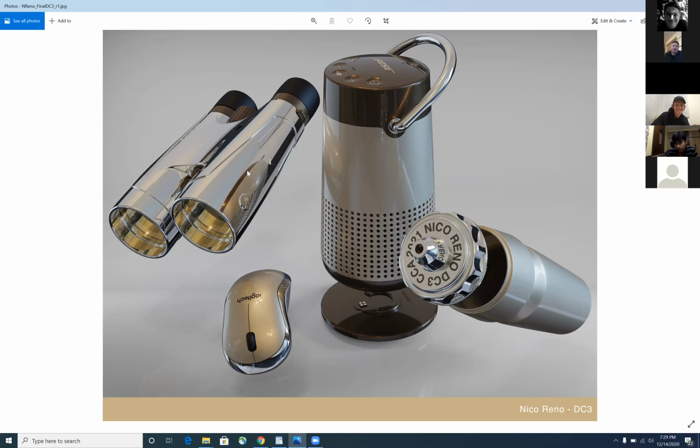Yeah, there's a total Star Wars vibe going on, and do you know who Doug Chang is? No. Doug Chang is the head of creative development at Industrial Light and Magic. He is the guy who designed basically everything for Star Wars. Oh, it's that company?